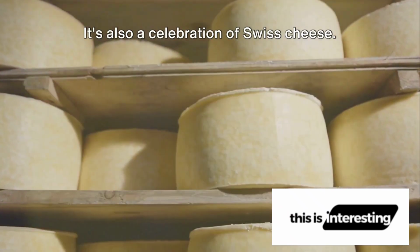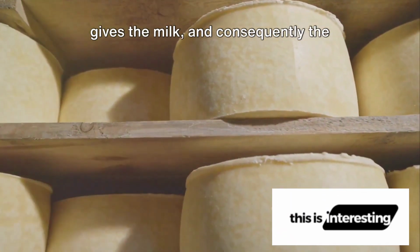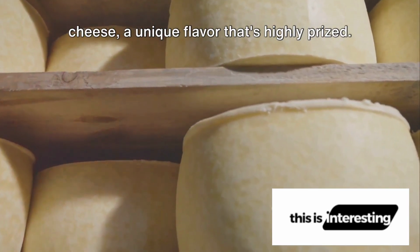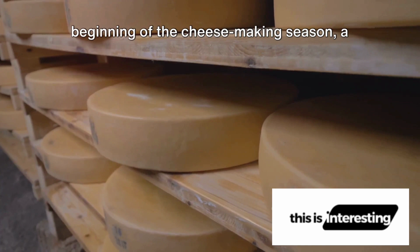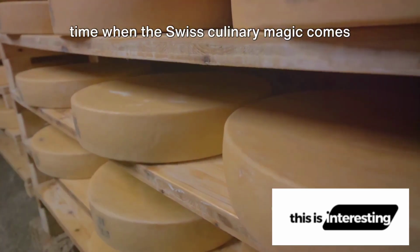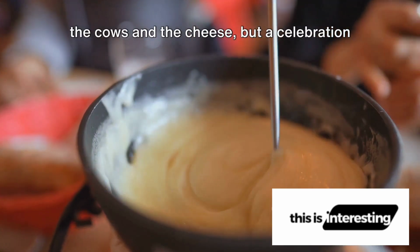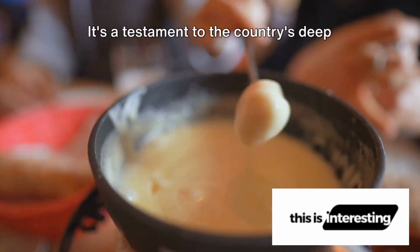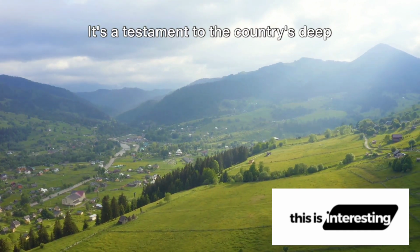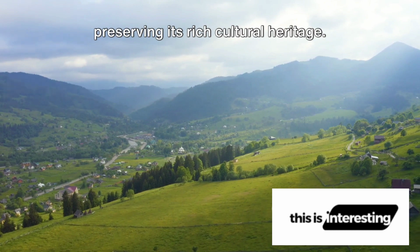But the Alpabzug festival is more than just a grand parade. It's also a celebration of Swiss cheese. The summer grazing in the alpine pastures gives the milk and consequently the cheese a unique flavor that's highly prized. The end of the Alpabzug marks the beginning of the cheese-making season, a time when the Swiss culinary magic comes to life. The Alpabzug festival is not just about the cows and the cheese, but a celebration of Swiss culture and tradition.